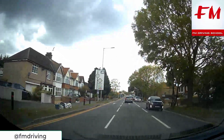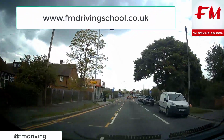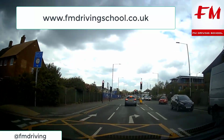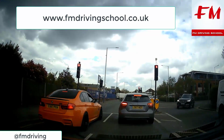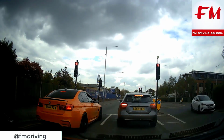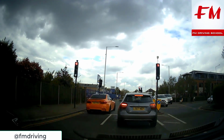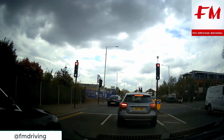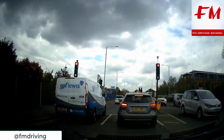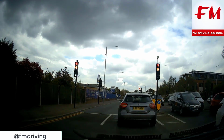At that traffic light, we're going to go right, please. Yes, please. There's a gap, go. Big enough for you. Look, if you were the orange car there, you'd be going. It's a filter light, green arrow, red lights for you turning right. So that's for you. Let's go.